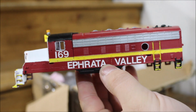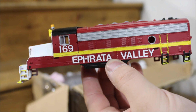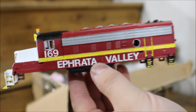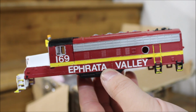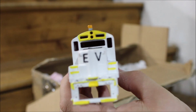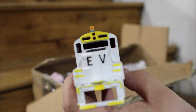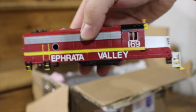Alright, this right here is a unique kitbash project. So essentially, this right here is what would be another wreck rebuild from the Ephrata Valley Railroad. It features a GP20 cab mounted onto an F-unit body. So this is a unique locomotive right here. Tyco parts, by the way. Here is the front end of this kitbash diesel locomotive. Looks pretty cool. Here is the opposite side, number 169.